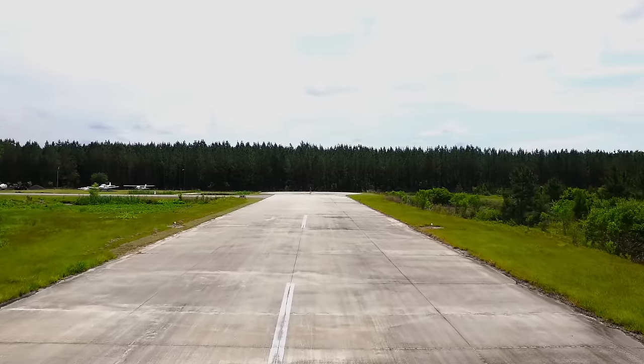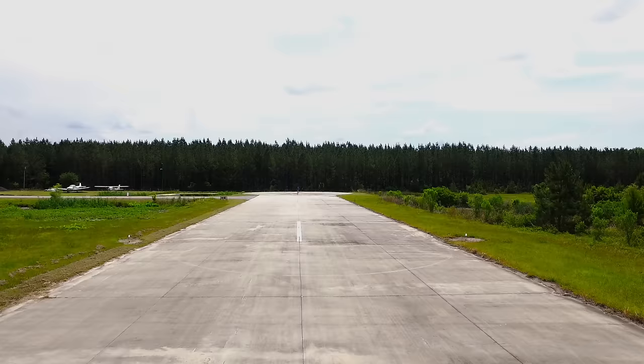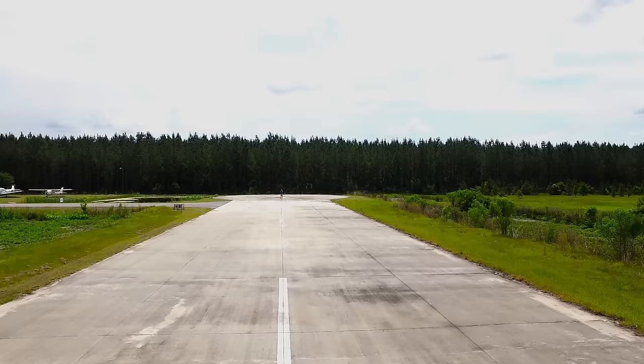One thing I always try to do with my students is give them real-world examples. You can practice short field landings all you want. You can practice soft field landings all you want. But how can we make them real-world applicable? That's what we're doing here today at Flying Tiger Field.